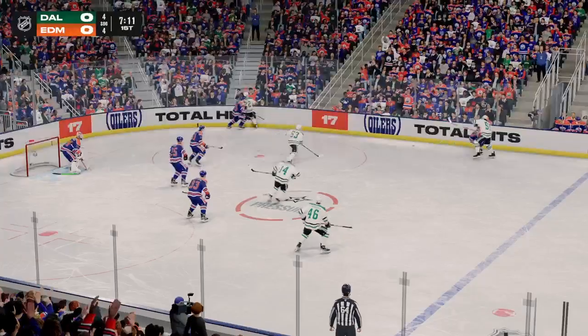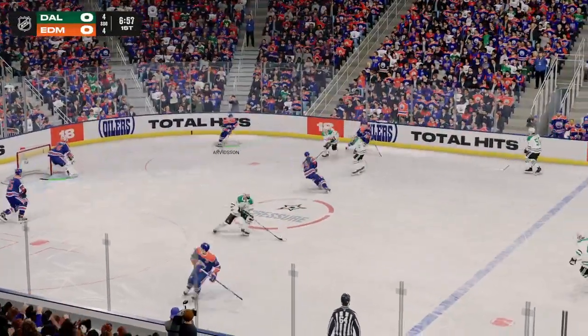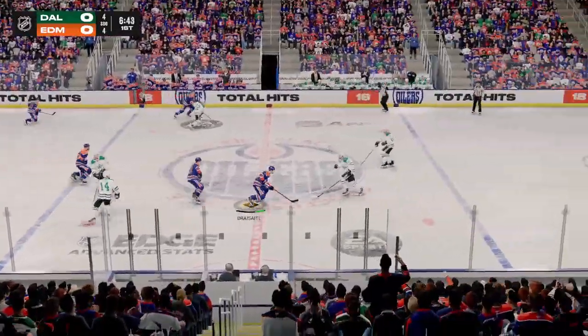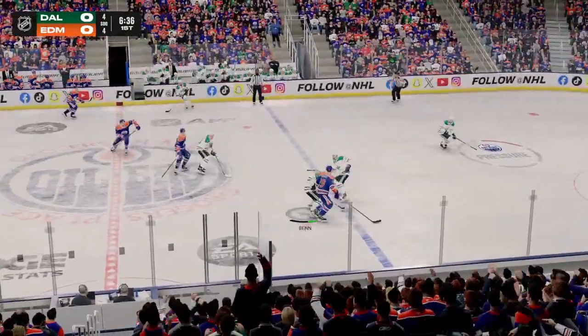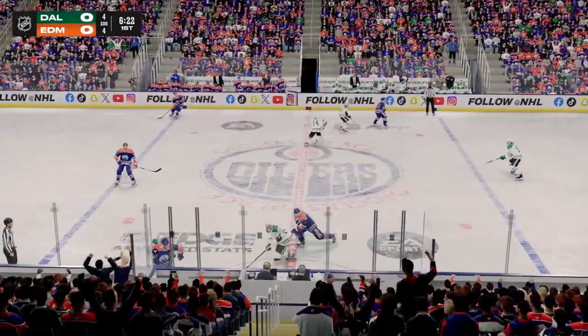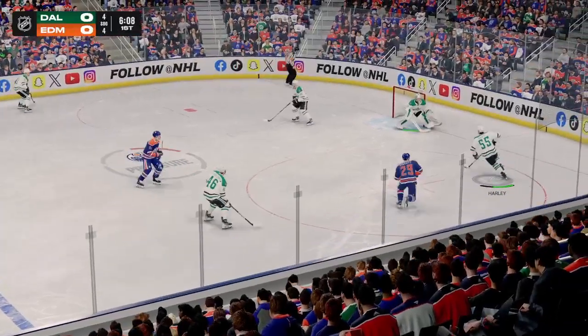Picked up along the boards by Bourque, and he's ridden off the puck. Taken by Arvidsson. Feeds it to Nugent Hopkins. Poked away at center by Lyubushkin. The Oilers get a hold of the puck along the boards. And that's just out of reach.